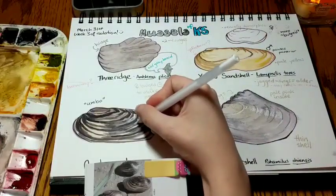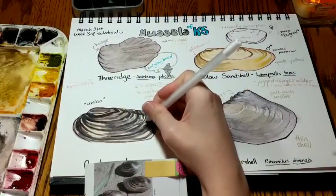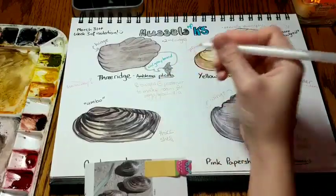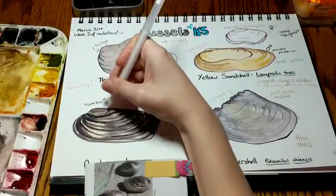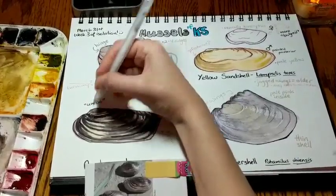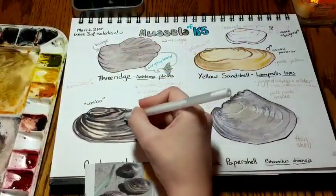And the white gel pen thing isn't totally perfect because it is a little bit transparent. But it still gets the idea across. And that is what matters. Fun. It's got some little flecks up here, but I think that's just because it's chipped off in certain places. But at the same time, I want to add those details because I think it'll really help make this mussel come alive. I'm just randomly throwing little bits on there.